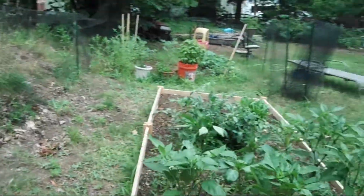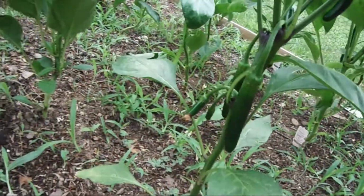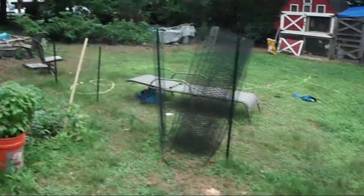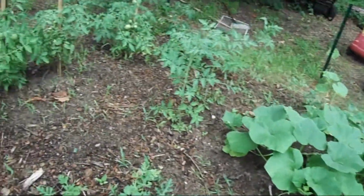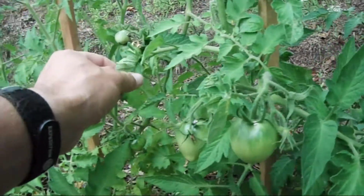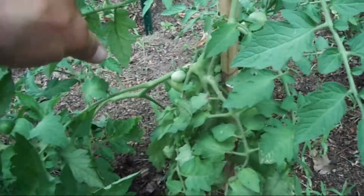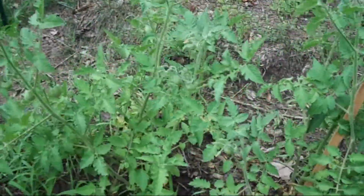This one back here is doing well. Got 1, 2, 3, 4, 5, 6, 7 peppers. So the pepper plants are doing pretty good. Tomatoes are doing all right. And here we got the tomatoes. They look like they're doing pretty good. I don't know what, a bird pooped on them. Got some good peppers or tomatoes growing there. This one's got a couple good tomatoes. So they're still doing pretty good.